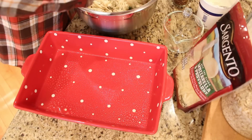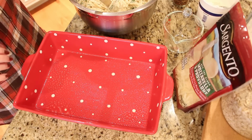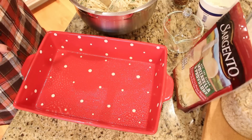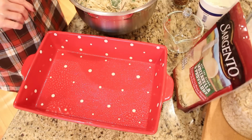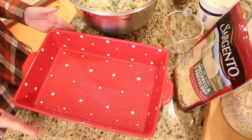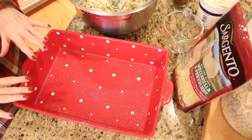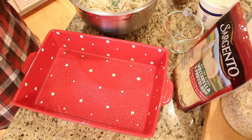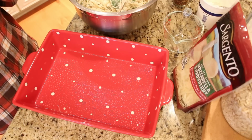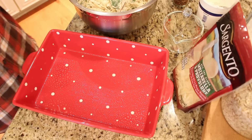So I used almost all of the pasta. I re-seasoned the mix really well, and then I also added some crushed red pepper flakes just to give it a little bit of a kick. I sprayed my casserole dish with some non-stick cooking spray, and we're going to add it into the dish, and then we're going to top it with some of the shredded mozzarella and provolone and a little bit of dried parsley flakes.